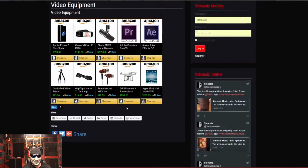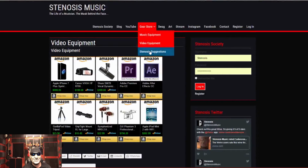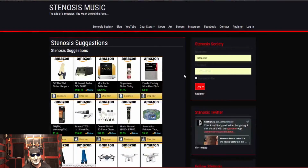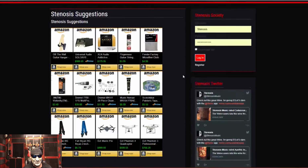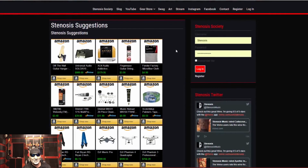And now Stenosis suggestions. This is stuff that I find on Amazon that I suggest that you get. It typically isn't stuff that I have, or else I would put it in these two. It can be stuff that I have that I really feel is worth your time and money. But these are things that I would suggest getting if you're looking for music gear, video gear. So let's visit that. Like there's the off-the-wall hangers, which was also in my music gear, and you can actually see the guitars behind me are hanging from these. These are the best guitar hangers I've ever had, and they'll be the only ones that I use.